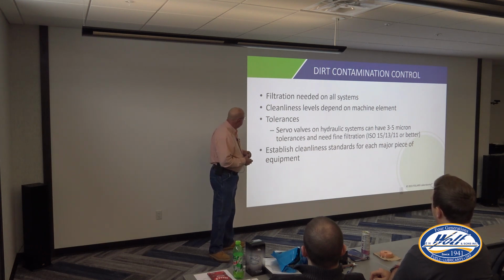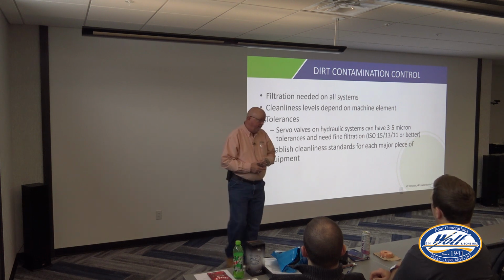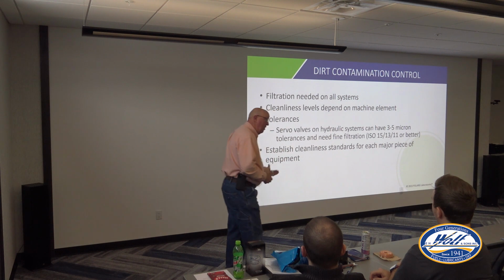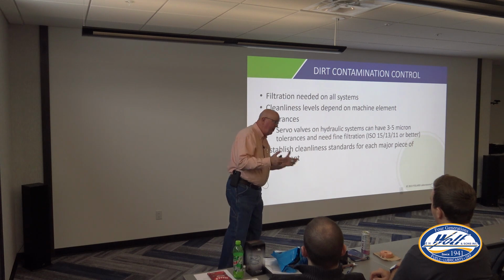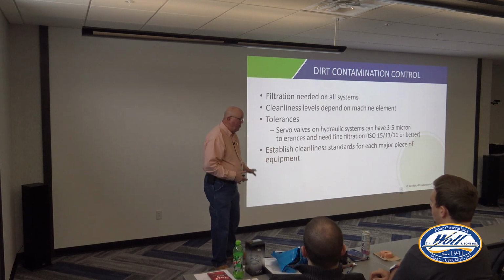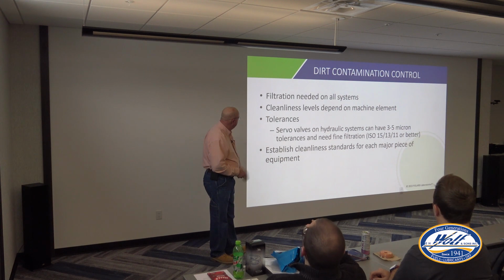Filtration is needed on all systems. Cleanliness levels depend on the machine element. I know that when we were looking at that chart, there was a 12/9/7 all the way down with a 3 micron absolute. Believe it or not, I had a steel customer, in a very dirty, dusty environment, and they were able to filter down to that cleanliness level. But they needed that for their equipment based on what the OEM recommended. Okay, the 3 to 5 micron, that's what's causing us the main problem.